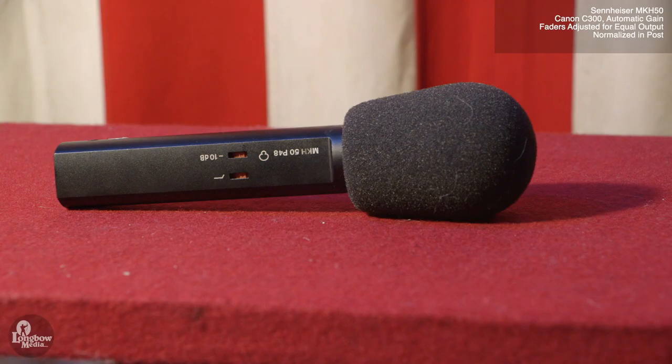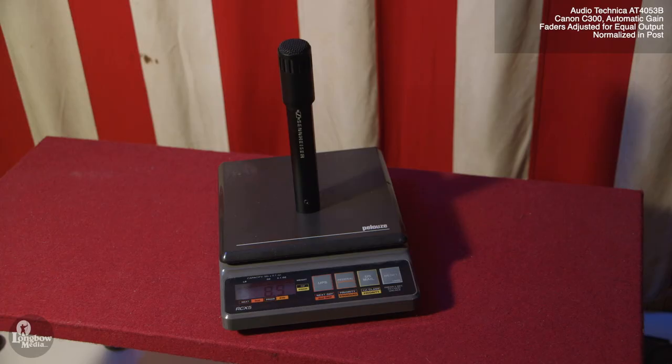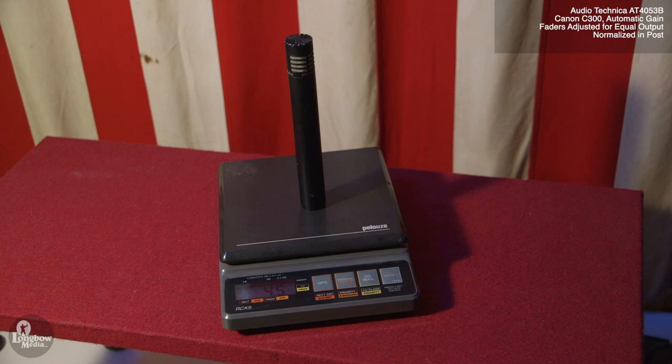They do both feature a roll-off filter for closer work, but I typically prefer to do this in post. The lighter weight of the MKH50 at 3.5 ounces versus the AT4053B at 4.5 ounces will be appreciated if booming for extended periods of time.